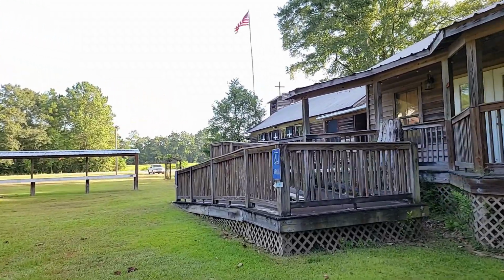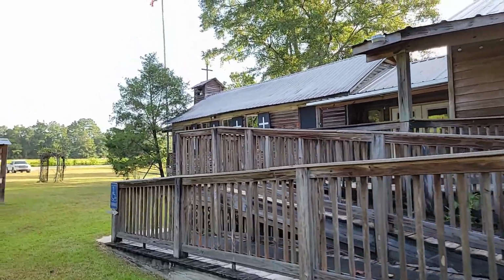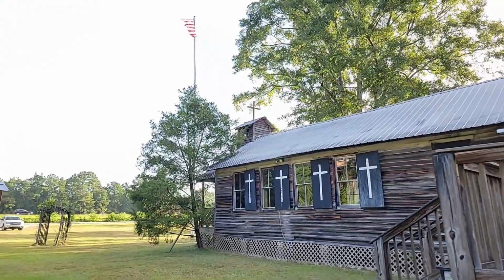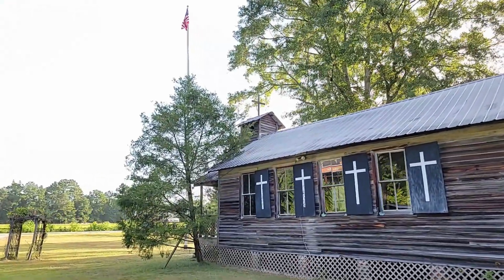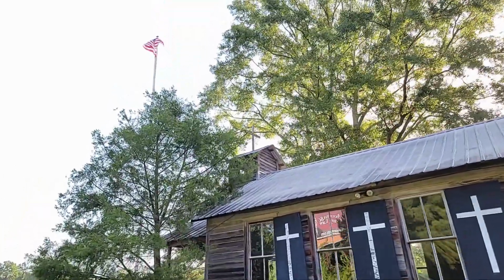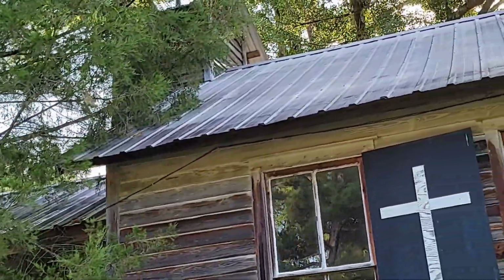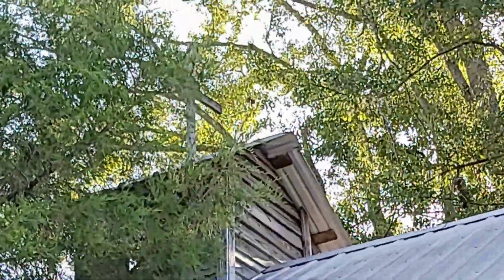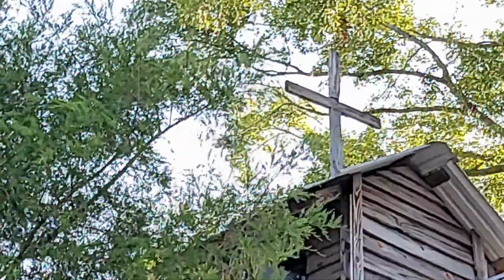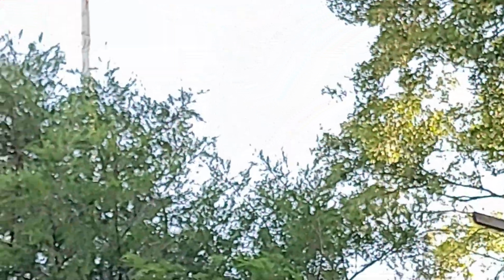Yeah, gotta figure this gimbal out. First time I've ever owned a, well, I did have another one. Flag, we can zoom right there. It's got a cross up there on the steeple. Let's zoom back. That's neat. Got a flag flying high.